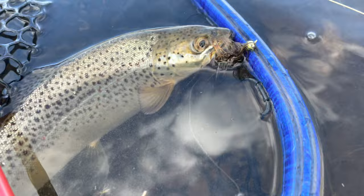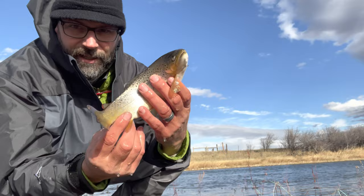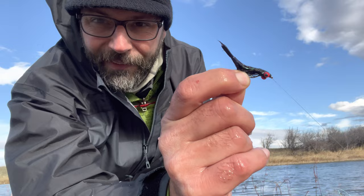Nick, this one's for you, buddy. I tied on a purple Charlie Special. So thank you, Mike Kudnick and Charlie Stevens, for this fish. There's the fish. Nice brown trout. Fat. These guys are fat this year. Nice and fat. And there's the purple Charlie Special. How about that? Blast from the past.